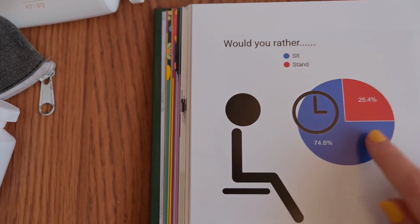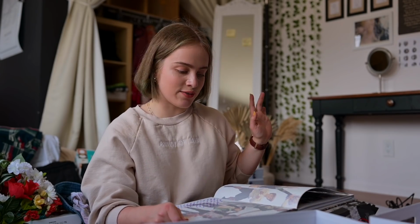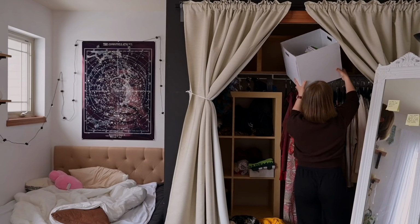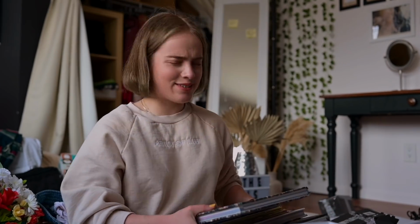So what I'm gonna do is take pictures of only those meaningful pages and then get rid of the rest of the yearbook. I'm not gonna tell my parents, and I don't think they watch most of my videos anyways, but I don't think they've looked at these yearbooks past the day that I brought them home. So goodbye middle school and high school years, symbolically.